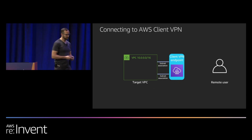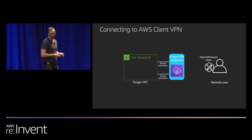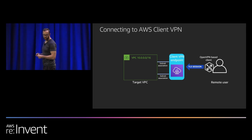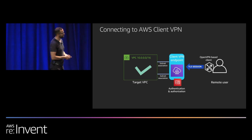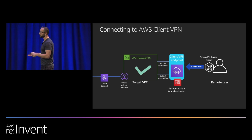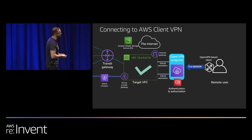So when your user is connecting, we will provide you with a profile that you can install on any OpenVPN-based client. So we support here the OpenVPN standard. And that user can then create a TLS session to the endpoint, and once authenticated, appear inside the VPC and access whatever resources you decided to give them access to inside that VPC. But you can do more. You can allow those users to connect back to on-premise over Direct Connect or VPN. You can allow those users to connect to other VPCs over Transit Gateway or VPC peering, or even to internet resources or public AWS resources.